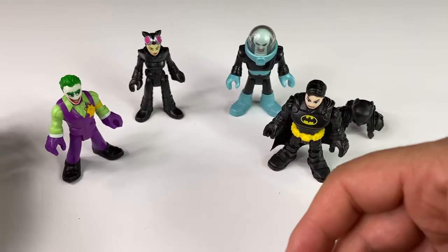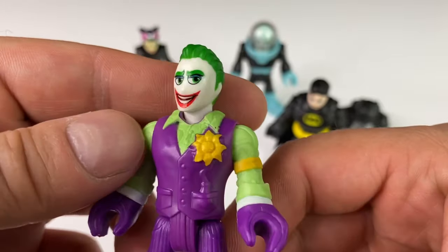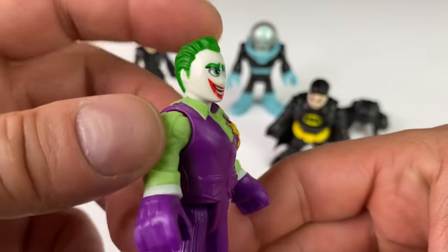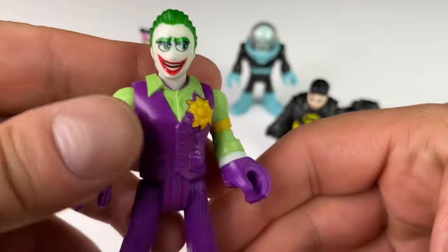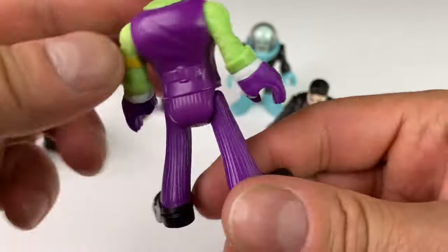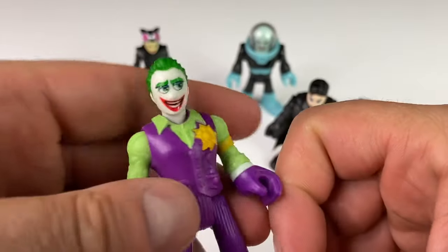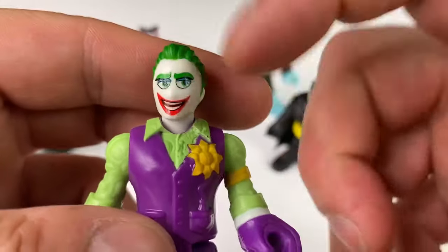Looks really good. Joker. Kind of like a Jared Leto style, in my opinion. Kind of gangsterish with the hair slicked back. He probably would need more tattoos to be a true Jared Leto Joker, but maybe that's not cool with the kiddos and Mattel, you know? But I like him. I like the design of the face.